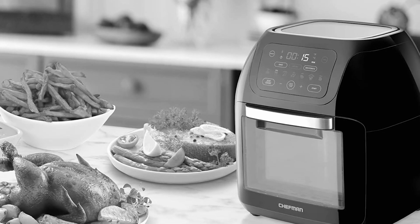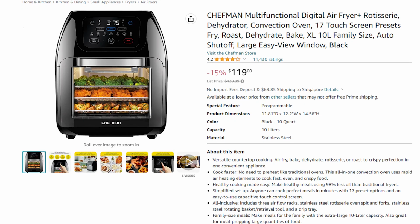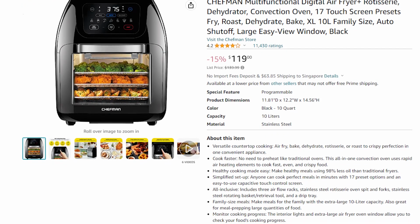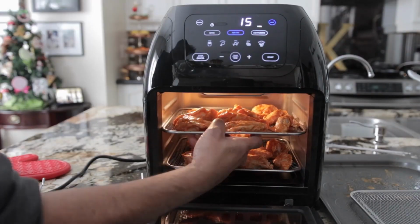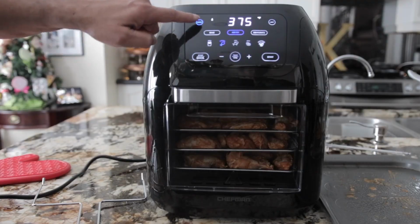No product is perfect, and there are a few disadvantages to this air fryer. First of all, it's a bit on the pricey side, so it may not be the best choice for budget-conscious shoppers. Additionally, some users have reported that the cooking times can be a bit longer than expected, so you may need to adjust your recipes accordingly.